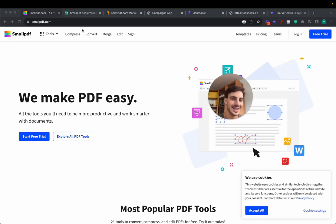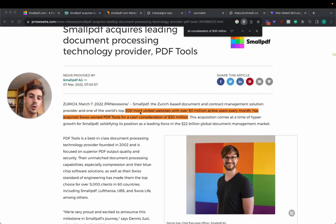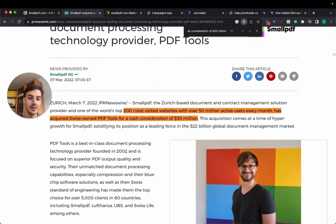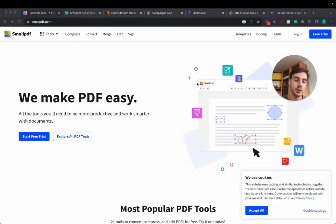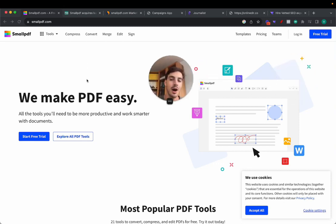This website called SmallPDF.com, which essentially provides PDF tools to convert PDF files to Word and vice versa, and some other tools I'll go over in just a second, is one of the 200 most visited websites on the internet, with over 50 million active users every single month. It's just acquired a Swiss-owned PDF tool for a cash consideration of $30 million, right? So this PDF toolkit has acquired another little PDF toolkit for $30 million.